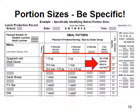If I mix the pasta and the sauce, I would record 3/4 of a cup serving size for K through 8 and 1 cup portion size for 9 through 12. If I serve the pasta separate from the meat sauce, I would record 3/4 of a cup of pasta and 3 fluid ounces of meat sauce for K through 8, and 1 cup of pasta and 1/2 cup of meat sauce for 9 through 12. This explains the correct portion size to be served.